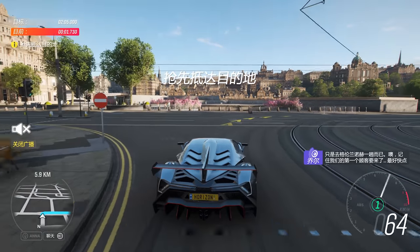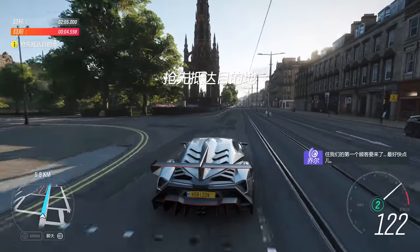Just a quick run out to Glen Rannoch. Oh, and our first client's on the way, remember? Better step on it.